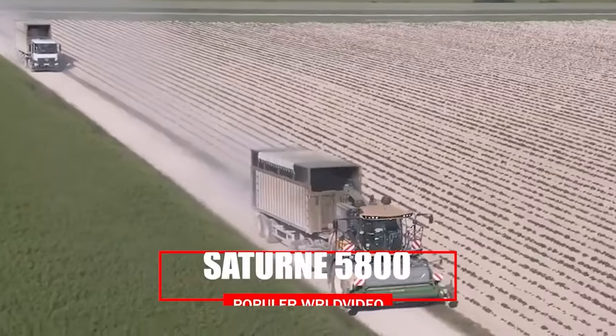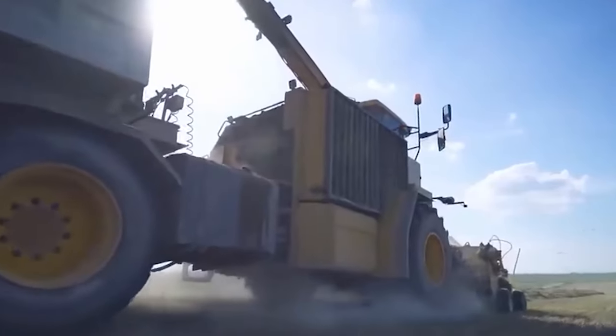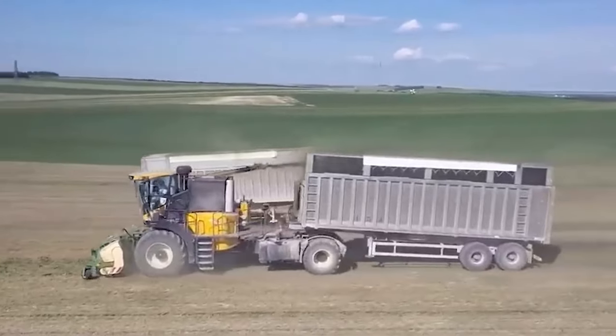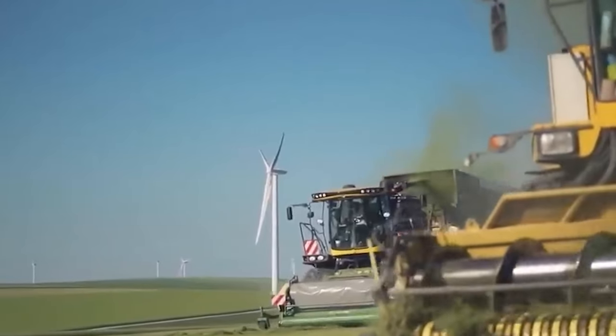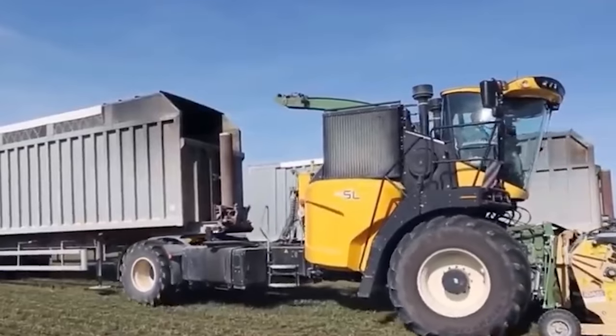Whether you're looking to harvest crops, plow fields, or transport goods, the Satin 5800 has you covered. Its superior performance and durability make it an essential tool for any serious farmer, while its sleek design and user-friendly interface make it easy and enjoyable to use.